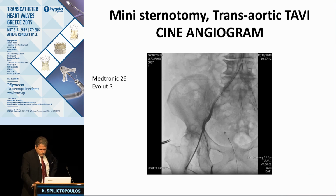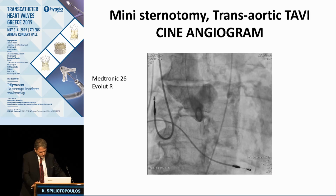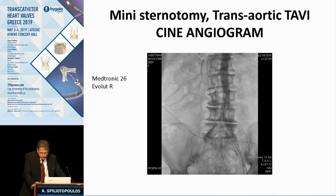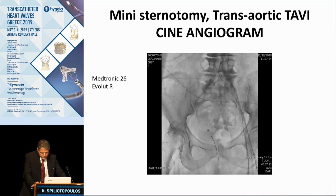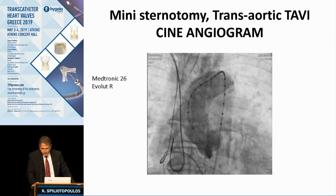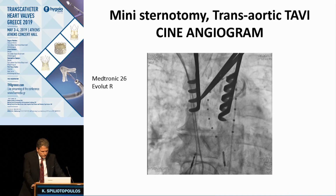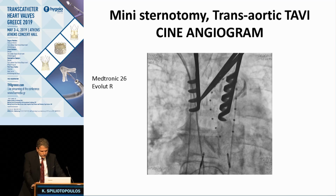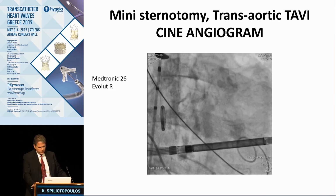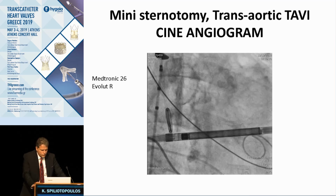We can see all the images from her angiogram and the initial catheters that we used from the left femoral side. We can appreciate how difficult the vascular access was from her femorals. We again validated our measurements of the length of the ascending aorta with the catheter lengths that we have here, and we proceeded with the transaortic access that I already told you about. This is the Medtronic Evolut R, the test we do on every valve before we proceed with the implantation, which is mandatory, as we all know.